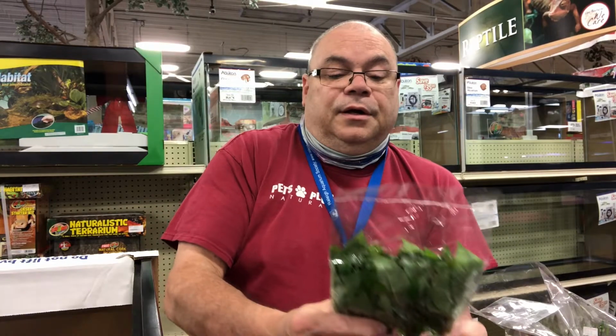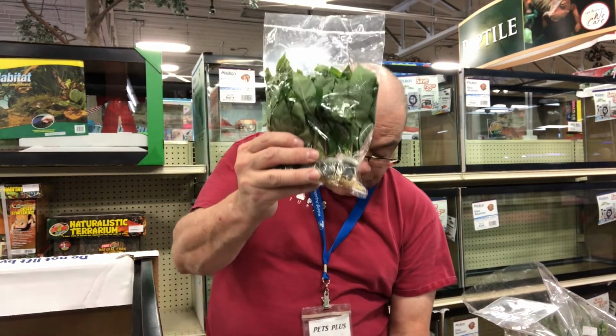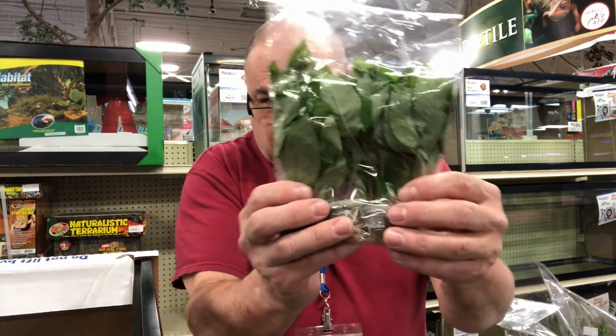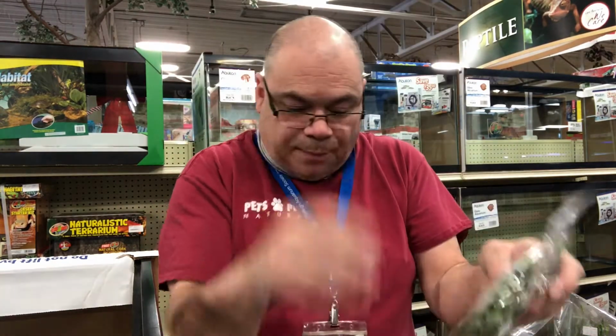Another Hygrophila here. This should be, just make sure. Yeah, this is salicifolia, which is one of the better looking of the temple type plants.